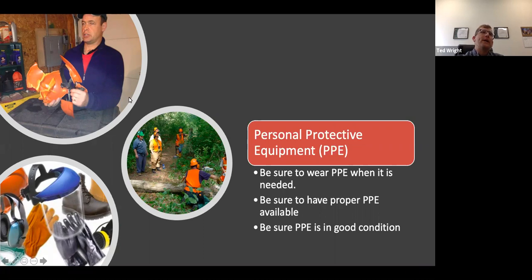So go through that a couple days in advance. Again, make sure the crew knows. You don't want to have somebody jump out with no hard hat on the day of the loss control visit. Again, to a loss control person, this looks like a bad risk.